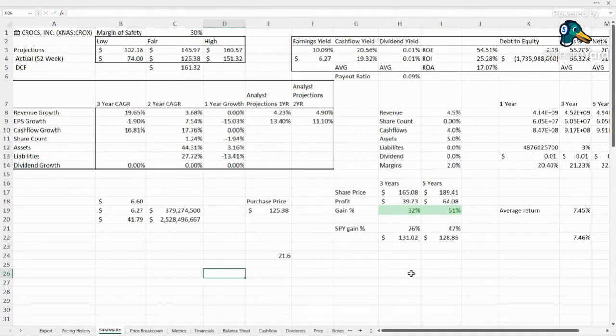So as a reminder, Birkenstock, I came up with a fair value around 46. So at the moment, it's about 5% undervalued, or with annual returns of 13.5%. And for Crocs, I'm coming up with a fair value of 145. Currently, it's 125, so it is around 15% undervalued. But the average returns are coming up about 7.5%. So clearly, Birkenstock is more of a growth stock, and Crocs is more of a value stock here.